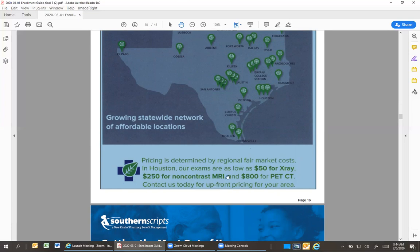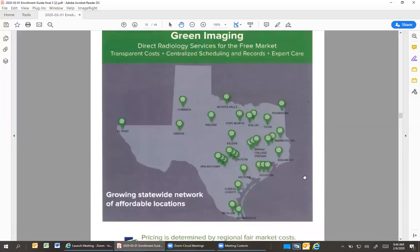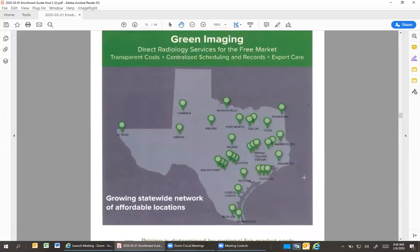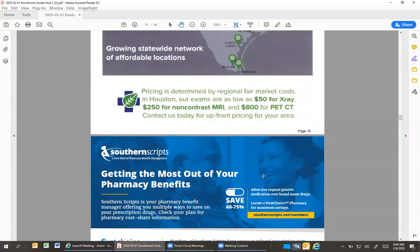We can do a lot better than these price tags listed. This is just a generic slide for PET scans, MRIs, X-rays, things like that. And so I just want you to remember, if you do need an X-ray or any type of imaging that would be considered a radiology service, Green Imaging is our provider that we're using, and they've got places all over the map. You can see all the different green dots.